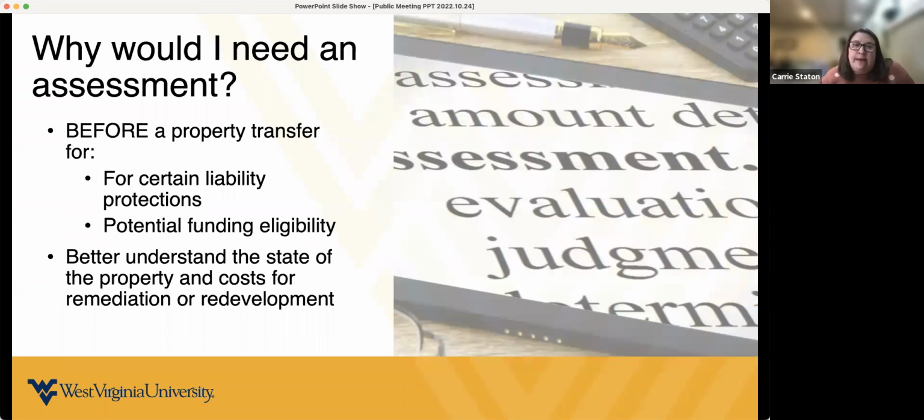Why might you need an assessment? So the biggest reason that you'll hear all of us talk about all the time is to always have a phase one environmental assessment conducted before you take ownership of a property. This will allow you to have some liability protections. It's through a process called all appropriate inquiry, and is also something that both the centers and DEP can help you navigate and understand. It also, if you are a nonprofit or public entity, making sure that you do that phase one and you conduct your all appropriate inquiry in the right timeline can open up some potential funding eligibility through places like the US EPA directly. So you want to make sure that you're doing that to make sure you can access those funds.